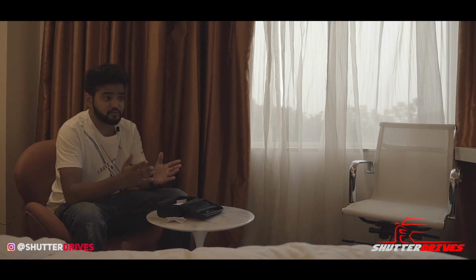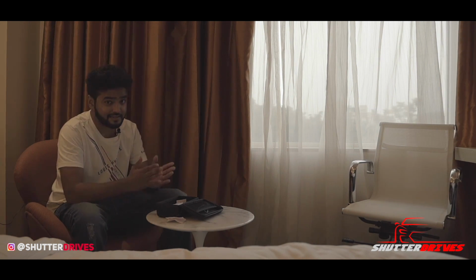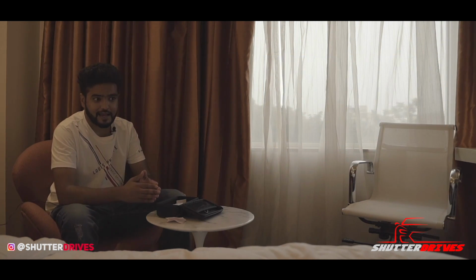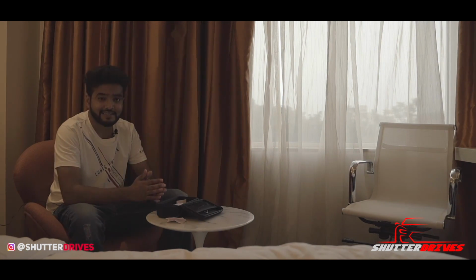The improvements were so much, we were so pleased with the car that we bought one for ourselves, and we have clocked more than 80,000 kilometers in it, including a road trip from Bangalore to Ladakh, and also to the highest motorable pass in the world, that is Khardungla Pass. And trust me, I can vouch on its highway mile munching capabilities till date.